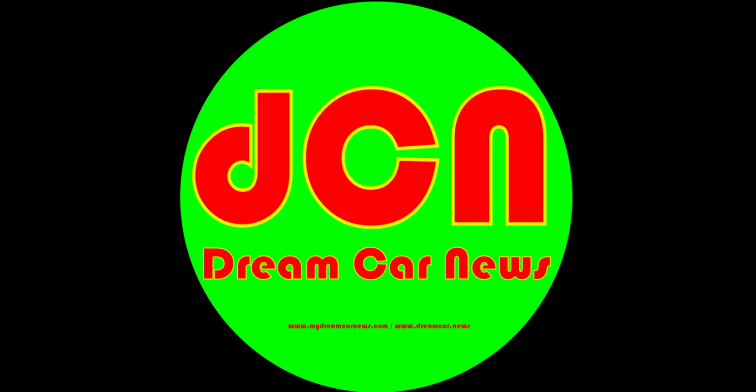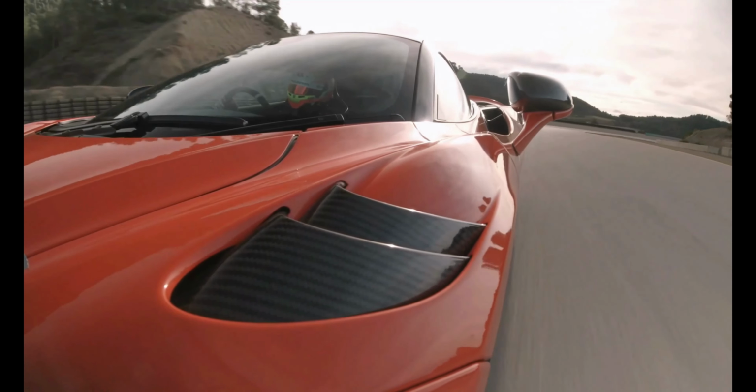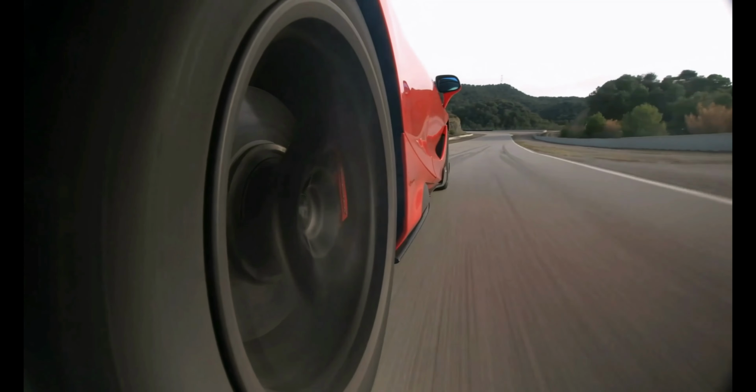Start dreaming. Enjoy. In this, our second feature on the fabulous McLaren 765LT, McLaren's Design Director, Rob Melville, explains the way design helps engineering efficiency.